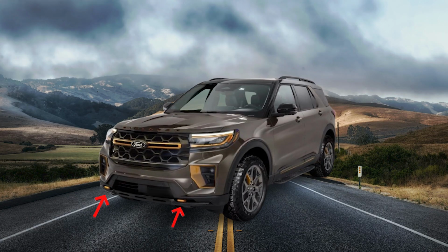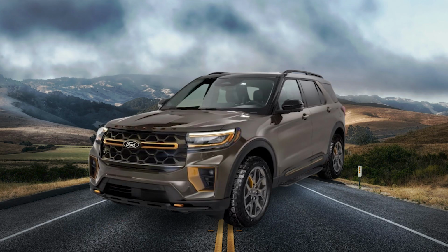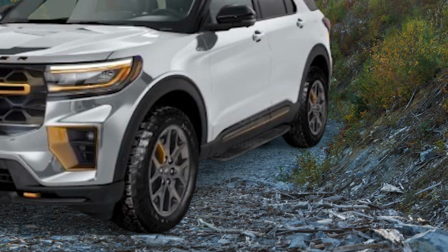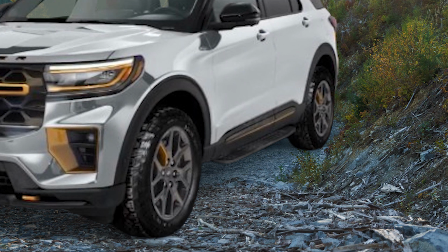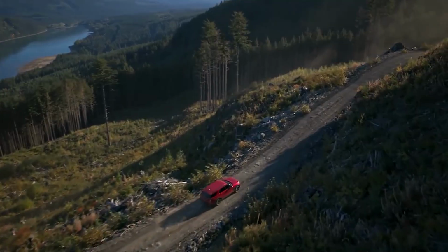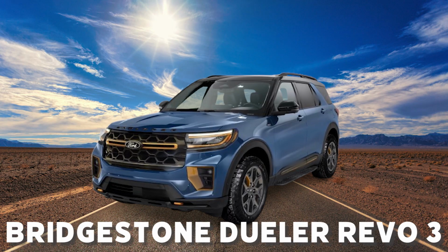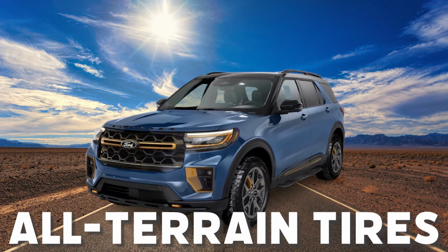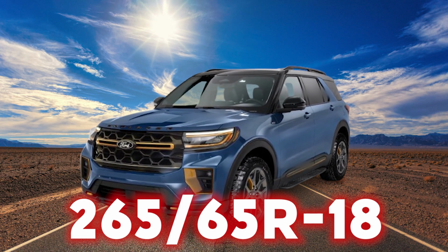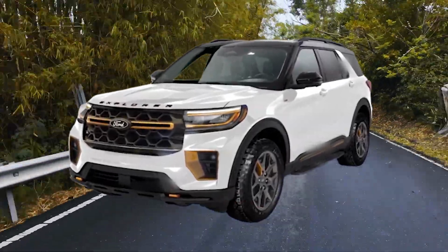Below the grille, a pair of orange painted recovery hooks stand ready for action, while a substantial skid plate protects vital components underneath. The Tremor rides on unique 18-inch wheels with distinctive orange accents that help identify the valve stem's location, a thoughtful touch for off-road air-down situations. The wheels are wrapped in serious Bridgestone Dueler Revo 3 all-terrain tires, sized 265/65 R18, standing 31.6 inches tall and providing the grip needed when the pavement ends.